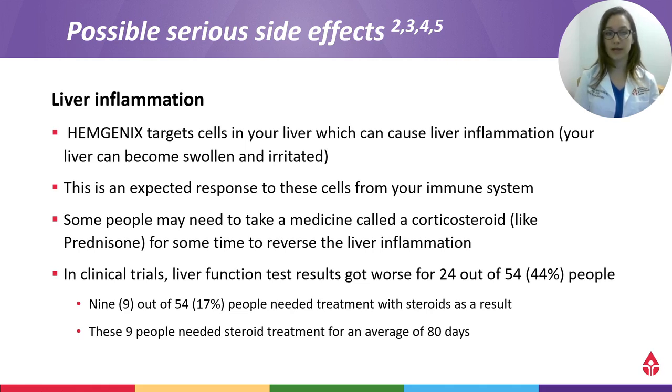A common one that is used is called prednisone, and steroids can help reverse inflammation in the body by helping reduce the response that your immune system has. Basically, they help calm that immune response down and let the inflammation go down in the tissues. So in the clinical trials, liver function blood work, meaning the blood work we did to check the patients' liver function, got worse for about half of the patients, 24 out of 54, 44% of the people. 9 out of 54, 17% of those patients, did need treatment with steroids as a result of the inflammation. And of those 9 patients, on average, they needed the steroid treatment for 80 days. That means that they had to take that medication every day for 80 days until their inflammation was better, on average.